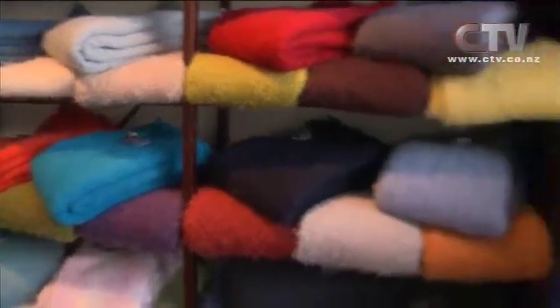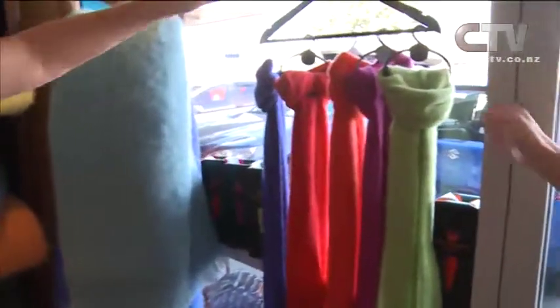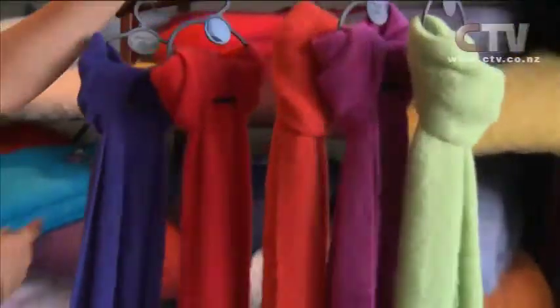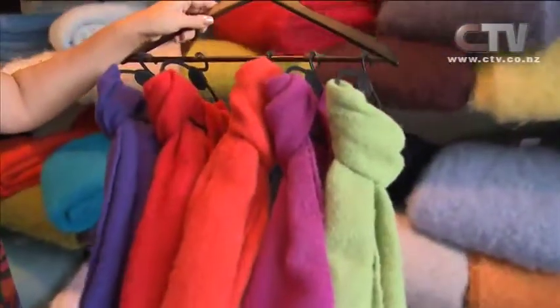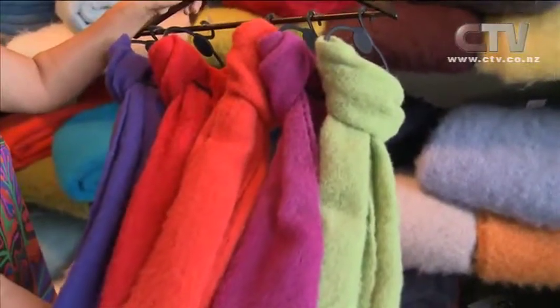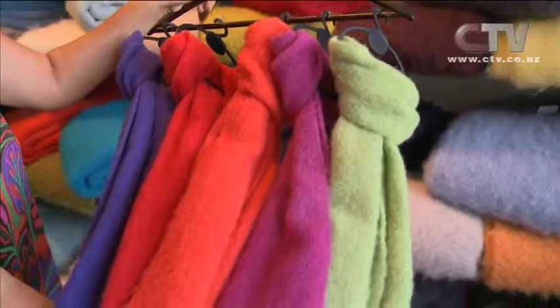Let's have a little look at these. These are our new products, our beautiful pack of scarves. You have to come in and feel them because they are just incredibly soft. They come in a beautiful gift box, so they're a perfect gift.